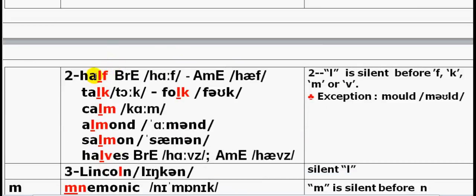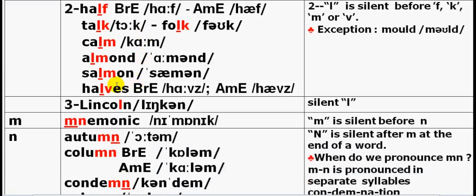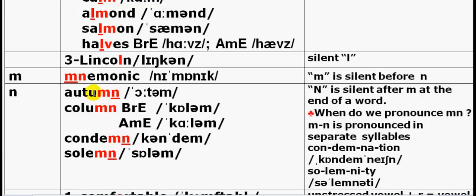2. Half in British English, half in American English. 4. Talk, come, and, some, halves, half. L is silent before F, K, M, or V. The exception is more. Number 3, length. Silent L.